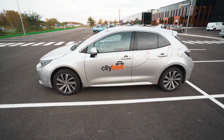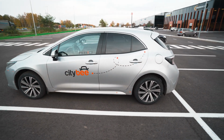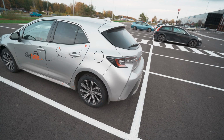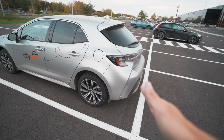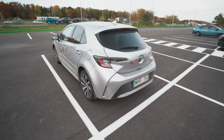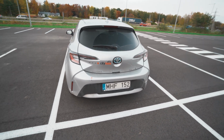This is how it looks from the side. I'm sorry that it's a little bit dirty. Now moving back to the rear, I like that it's quite rounded and not just flat like most hot hatches are. Well, this is not actually a hot hatch, just a hatch.